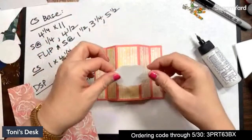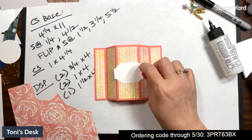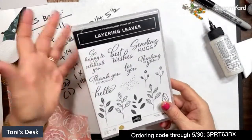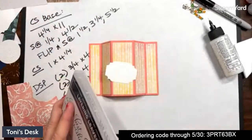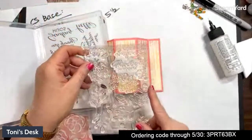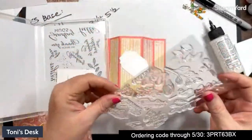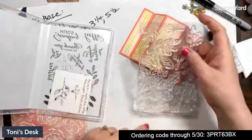So now I want to add just a little bit. I die cut a piece from the He's All That dies. I wasn't sure what I wanted to, I think I'm going to go with this. And I wanted to use Greetings, one of my new favorite sets, Layering Leaves. You guys, I love all the greetings. So what was I going to put on here? Thinking of You will fit. Thank you so much, best wishes. I think I'm going to go with the thinking of you. Indecision. Actually, let's do sending hugs.